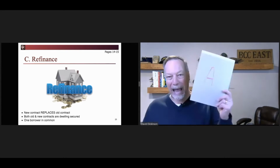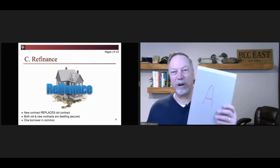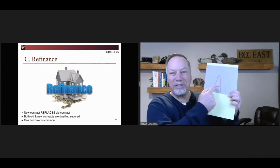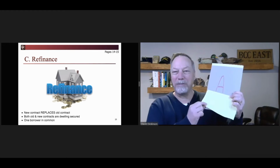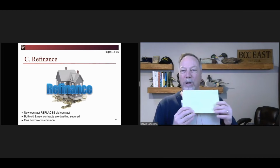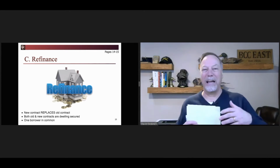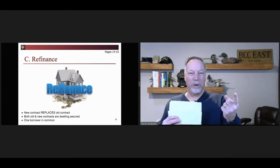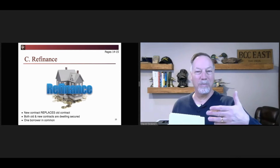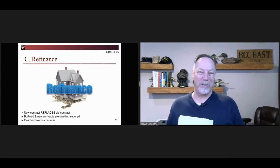I mentioned loan A being replaced by loan B. What if we have a situation like this? We have loan A and we attach something to it. A still exists and I modify it, I extend it, I renew it, I do something that attaches to loan A, but A still stands. And it probably says something like loan A, reference the old loan, is hereby changed as follows. And I say what's being modified, extended, whatever. And then this key wording, all other terms and conditions remain the same.